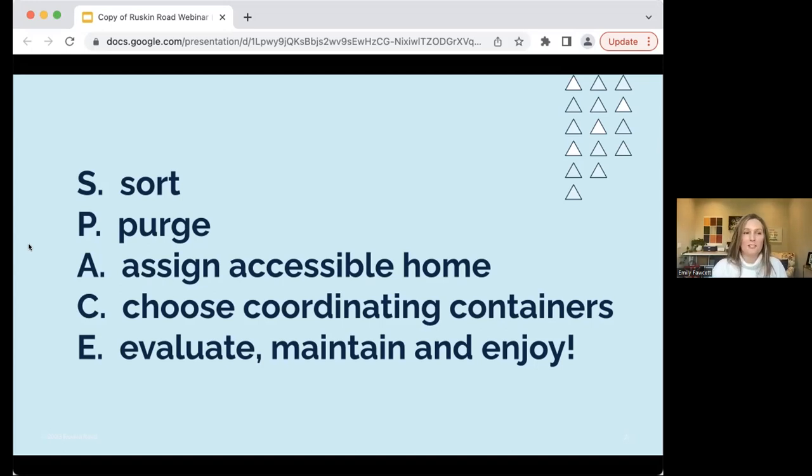So then you get to go to the container store or the dollar store or Target, and you should choose coordinating containers. And it may seem silly, but there's a reason why you want to choose containers that you like, that match, that are kind of fun, because it will make the chore of putting stuff back in their homes just a little more fun, a little less boring, and a little more enjoyable.